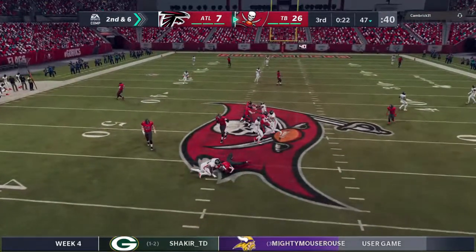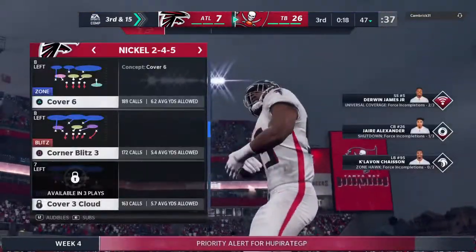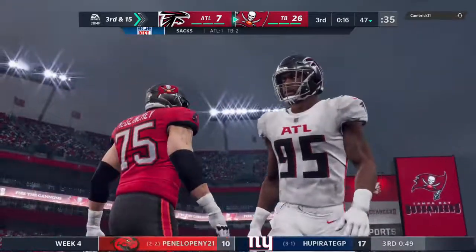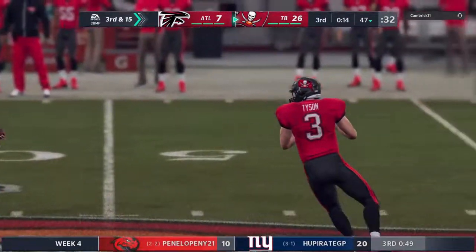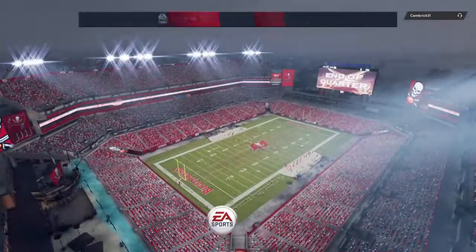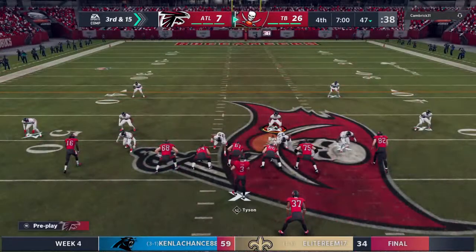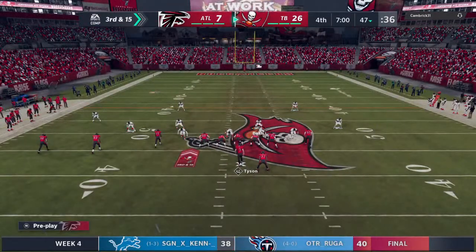And they're going to get him. He's taken down for a sack back at the 47-yard line. K'Lavon Chaisson. He's the one that got home and takes him down for a loss of 9. So they'll get a little extra time to come up with his 3rd down play as we played 3 quarters. We'll return with more after this.